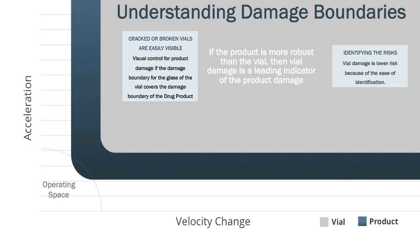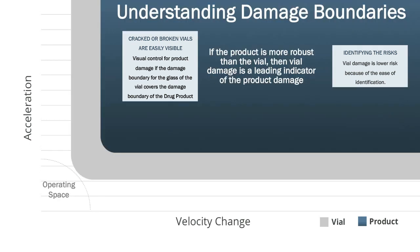So finally, as the third graph, we switch back. So the vial damage is a leading indicator for product damage, which is a good thing and encouraging. And the operating space does not overlap either of the damage boundaries. So this is a best case as far as looking at shock damage and the operating space and the associated damage boundary curves.